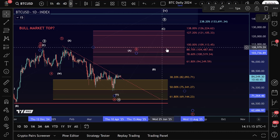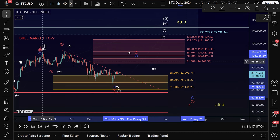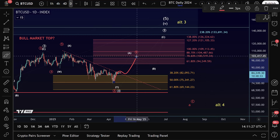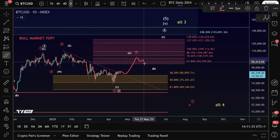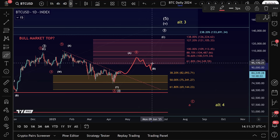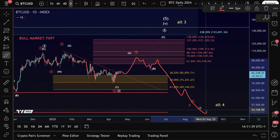Still, the red scenario, don't forget about it. It's the bearish one. If we go higher, for example, somehow, and then get rejected in this resistance area, maybe around 94k, 100k, and see a first 5-wave move down, and not a 3-wave move down, but 5 waves down, that could be the start of a short trade setup, because then we would get a lower high and we would break down like that.